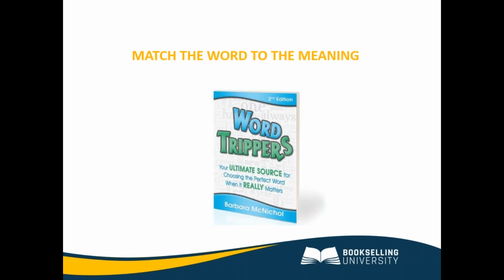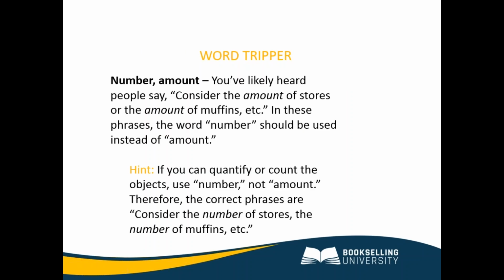Also, we want to match the word to the meaning. Now, for 2 decades or more, I've been on a rampage to help to curb the use and misuse of words. As I trip over all sorts of gremlins and glitches that get through in writing, I've created what I call a word tripper. A word tripper looks like this.